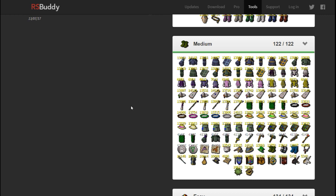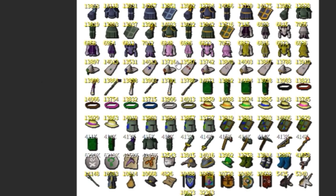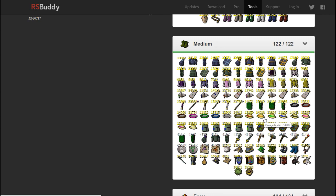Now, looking at the medium clue rewards, you'd expect things like ranger boots and holy sandals to be one of the rarest items you can get, but if you look at all these other items, they have very similar numbers to the other ones. So if you did a clue scroll and you happened to get, let's say, some armor trimmed, mithril or adamant, or you got mitres, god capes, any of these items here, you had an equal chance to get a ranger boots drop. And you can see that a lot of these items are in the 13 to 14,000 mark, so you can conclude that the drop rate for all of these is very much the same.